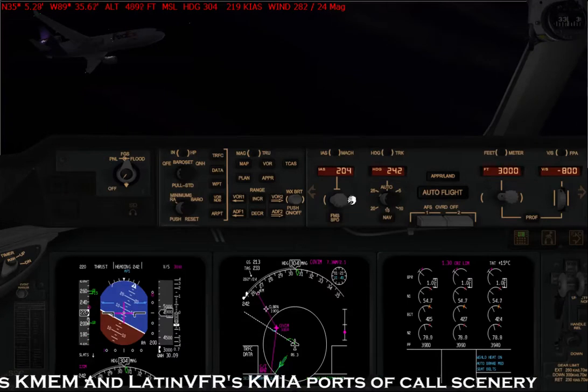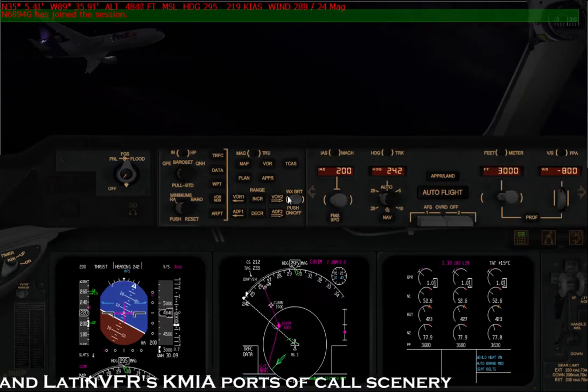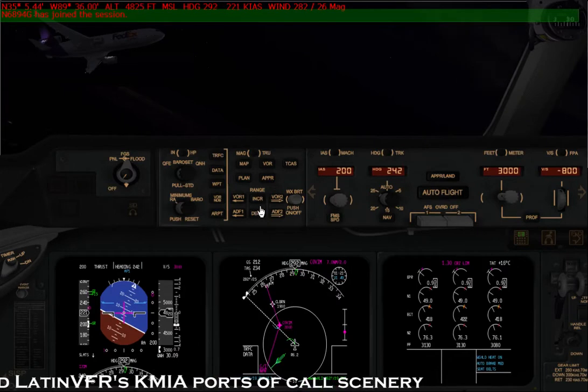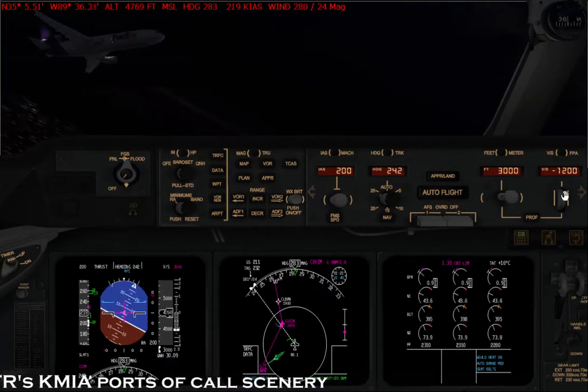We'd like to make a full stop at Memphis, Beach 689 Gulf. Beach 689 Gulf, roger. Make straight in runway 18 left international, then Memphis up and 3000.